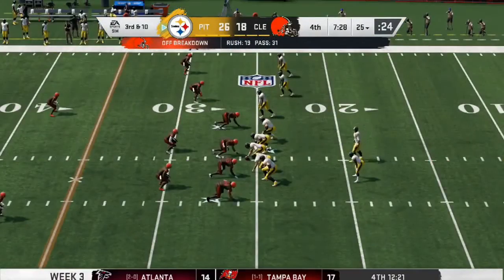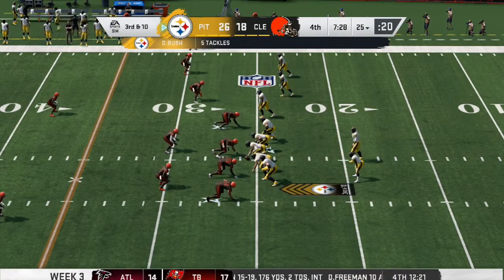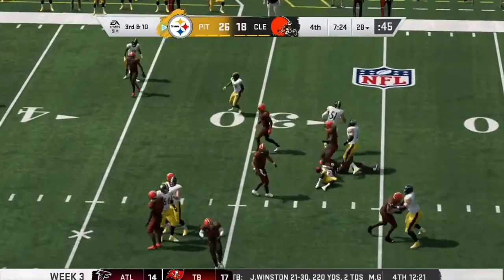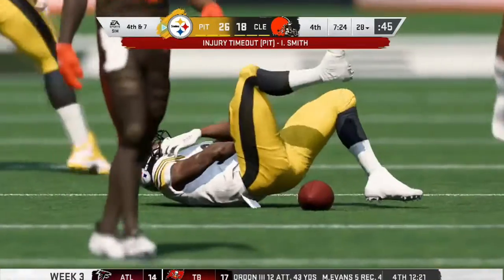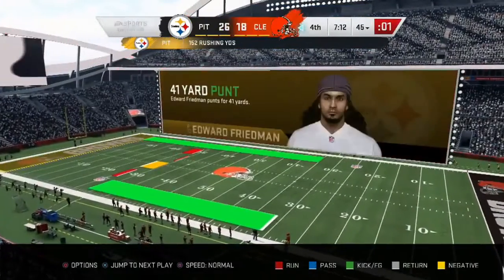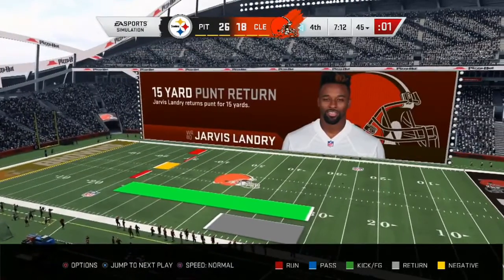Let's see if we can convert. It'd be huge if we do. If we don't, we might be in trouble. The Browns have staged quite the comeback so far, as Ito Smith can only spin for 3 before he's injured on that play. So not a successful play at all for the Steelers, losing a lot on just 1 play as Friedman punts 45 yards and it's returned 15.